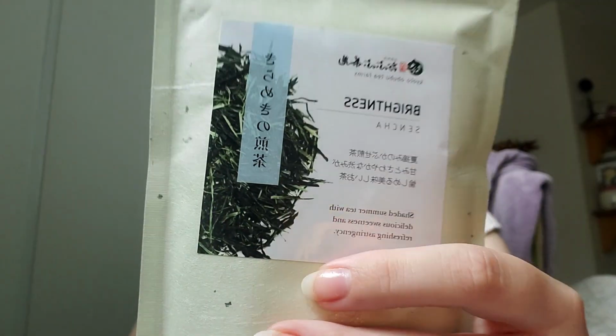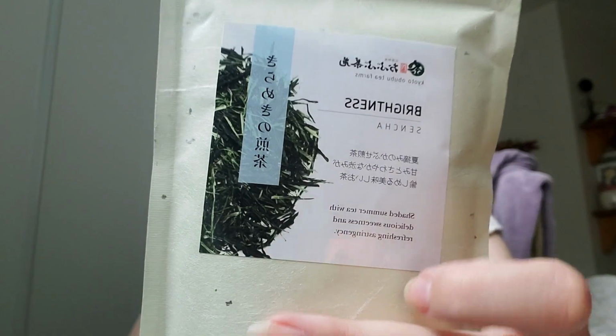Then we have Brightness, which is my favorite sencha Obubu sells. Brightness sencha. It's very fresh and sweet and astringent at the same time. I really love this sencha.